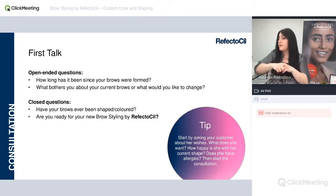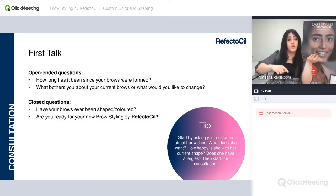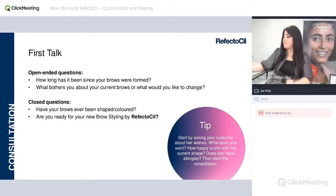Okay, so finding how happy they are with the brows that they have now. What is the issue that they want to change them up? And then you have your open-ended questions. How long was it since your brows were formed, either by a brow lamination maybe, or by shaping, by waxing and tinting? What bothers you about your current brows? What would you like to change? And then your closed questions. Have your brows ever been shaped or colored? And are you ready for your new brow styling by RefectoCil? Okay, so ask them these questions.